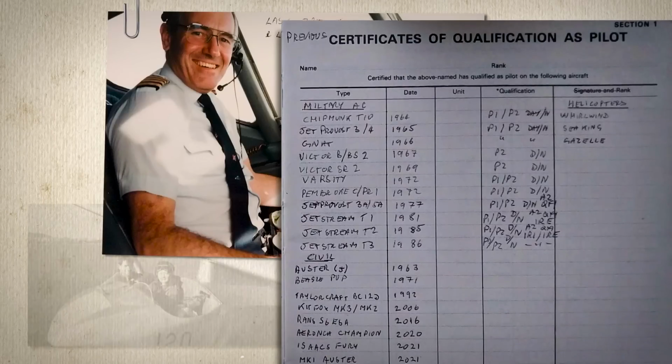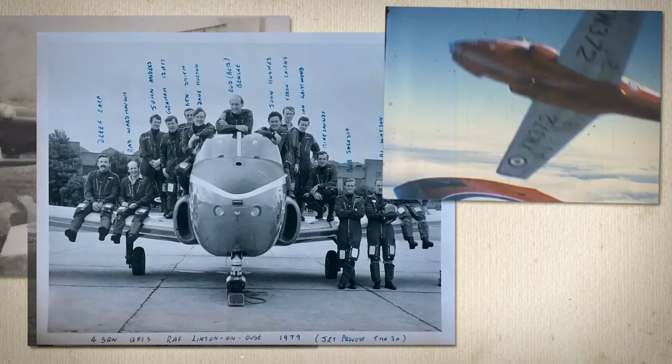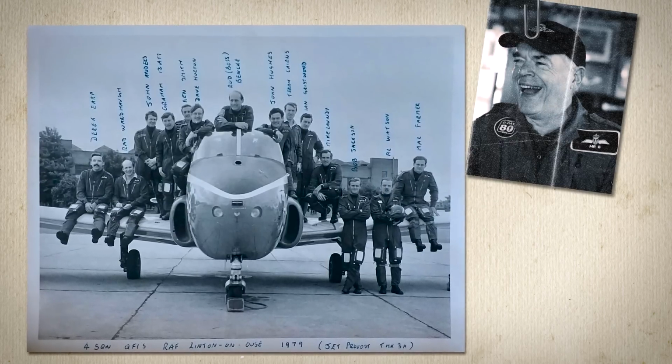Not only the captain of both Cold War bombers and airliners, Mike was also an RAF and Navy pilot instructor and brought in valuable expertise when introducing fellow aviator Martin to flying the Auster.